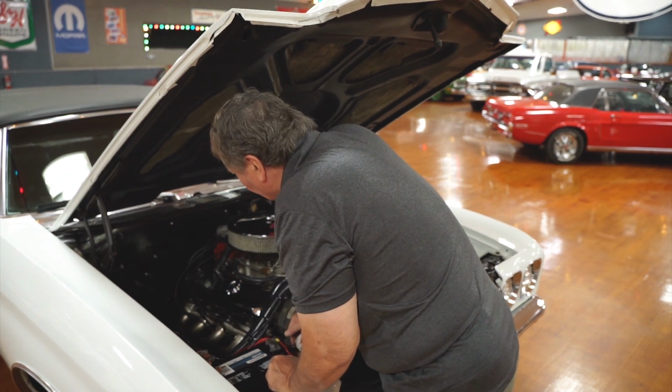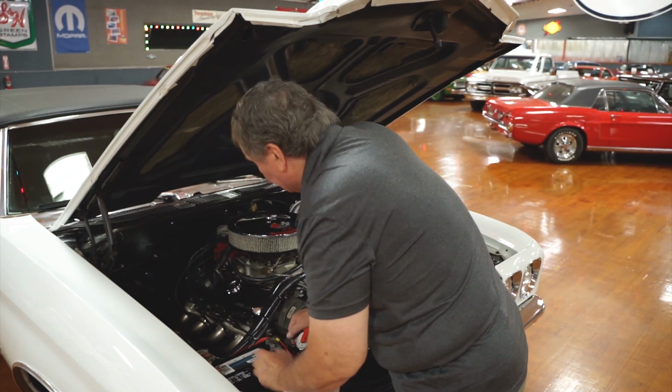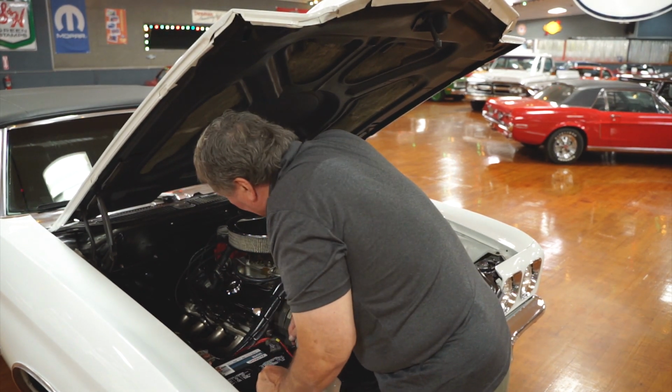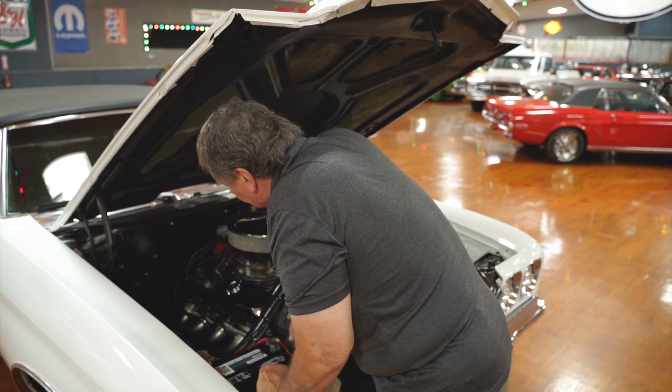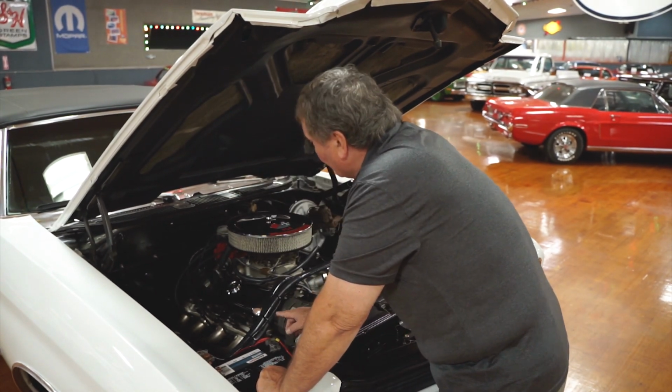The header system itself is a nice set of long tube. They appear to be 2-inch. Just by looking at them, I don't want to definitively say they're 2-inch. They may be a little bit bigger, I don't know. But they're a good set of 2-inch ceramic-coated long tube headers that are installed on these aluminum heads.